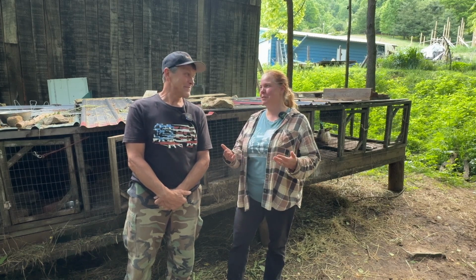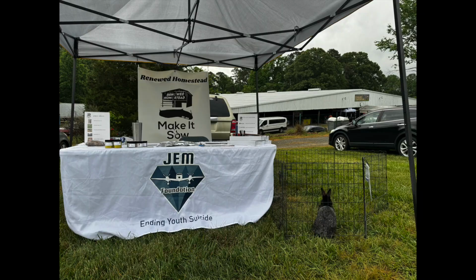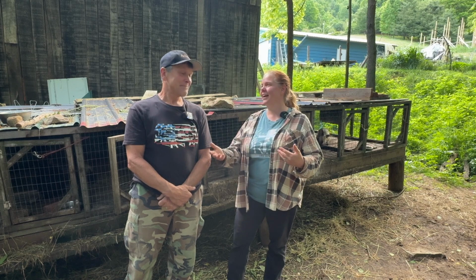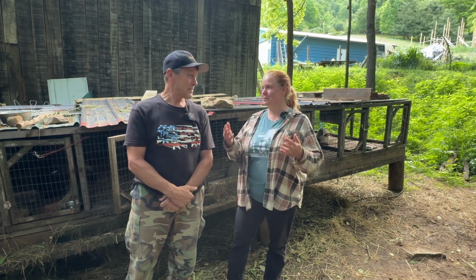We were supposed to come home with zero rabbits. We took two, to give away. Right. Because we had a raffle there to raise funds for our charity, the Gem Foundation. And so we ended up coming home with all three. Yes. And we were supposed to come home with zero.